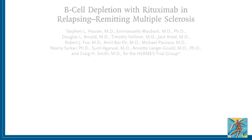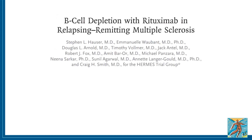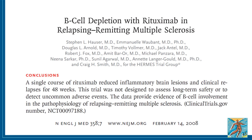The story of the value of B-cell depletion in relapsing remitting multiple sclerosis dates to a publication in the New England Journal in 2008, in which a phase 2 trial using rituximab in this condition demonstrated a remarkable reduction in inflammatory brain lesions and clinical relapses shortly after the drug is administered. This was somewhat of a surprise, given what we know or thought we knew about disease pathogenesis.